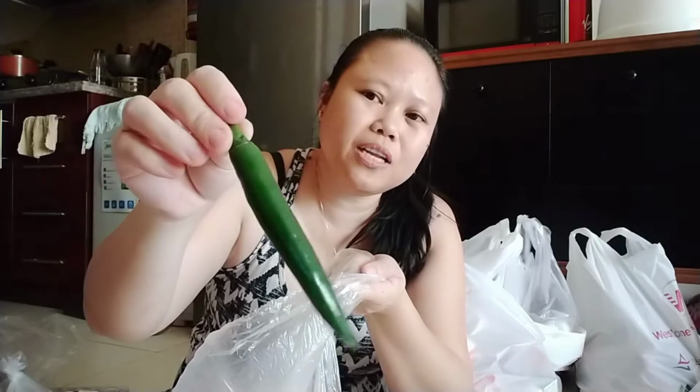So I have some of these chili, big ones I've got. Because I want to make chili pickles. This chili I have, I think they call it jalapeno. I'm not sure. But I'm gonna make pickle out of this. It's nice when you make wrap or even in a salad. So I just want to make that. And I have this small green chili for my cooking.